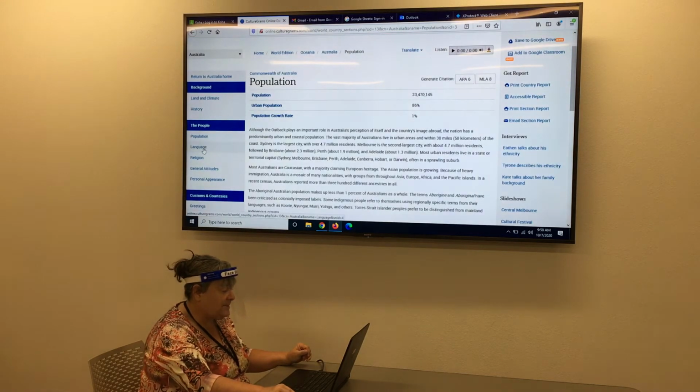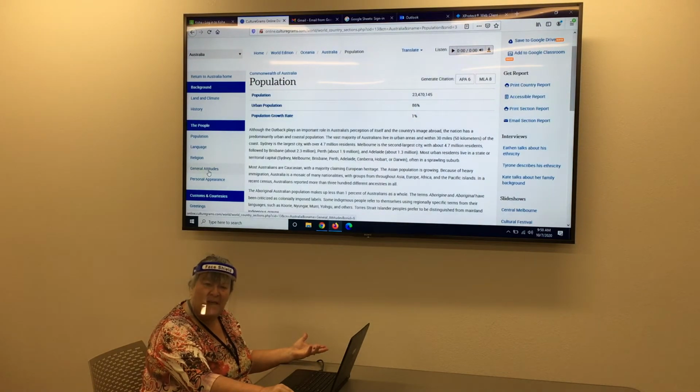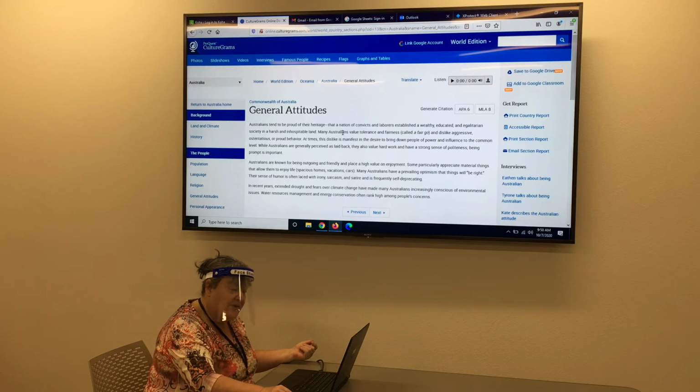Okay, population, language, religion, general attitudes. Are Australians laid back? Are they liking jokes and having fun time together? Australians tend to be proud of their heritage. That a nation of convicts and laborers established a wealthy, educated, and egalitarian society in a harsh and inhospitable land. Most Australians value tolerance and fairness. They dislike aggressive, ostentatious, and proud behavior.